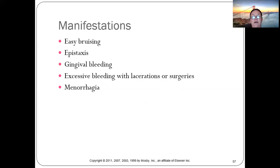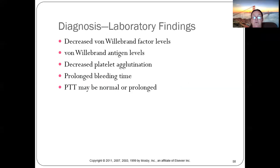Manifestations, y'all have gotten this by now. Bruising, epistaxis, gingival bleeding, excessive bleeding, menorrhagia, because there are a few cases where the female has had a different type of hemophilia. We did have a few girls at Camp Wannaclot, and they would have some menstruation. It's not the classic one. It tends to be more the Christmas disease, where it's the 15%. But if they have hemophilia, their period is horrible. So just being aware of that. It's very rare, but I just want to put it on there so that you know it can happen, but it's rare.